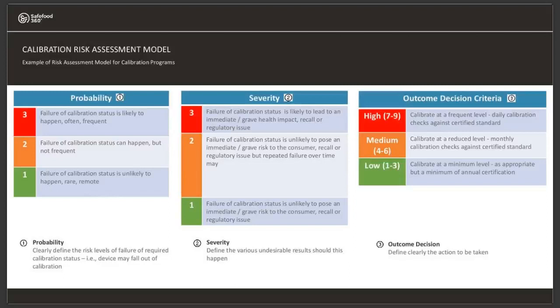You could say, well, look, this is quite a sensitive device, and the likelihood of it going out of calibration is high, or low, or medium. Okay, so that's nicely tailored specifically for your calibration plan. Okay, the severity of impact is again the same. So let's look at the rating 3, which is high.